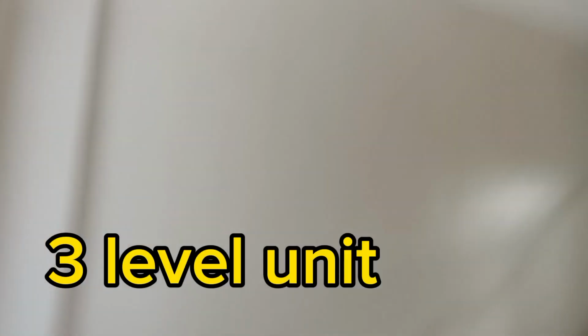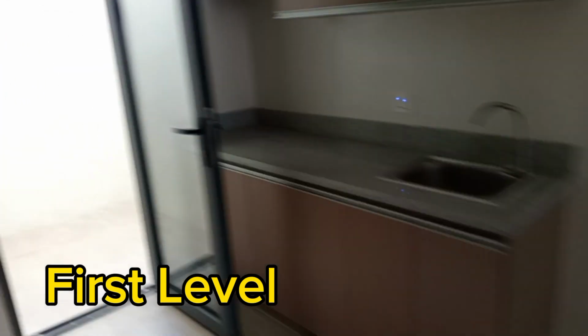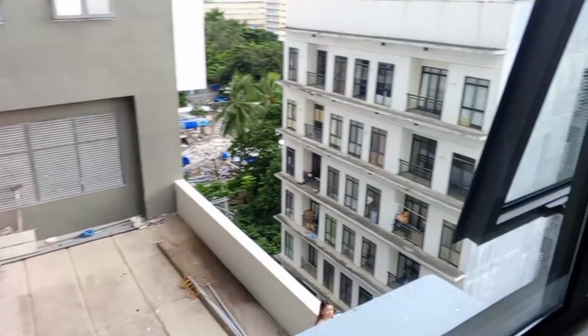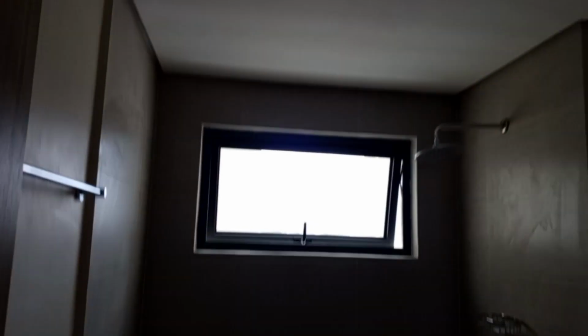So this unit is a three-level unit. This is the ground, the first level. There's a toilet here, and then there's an open space. Can use as a service area. This is the second level. There is a toilet as well on the second level. Now let's proceed to the third level. It's a three-level condominium unit.